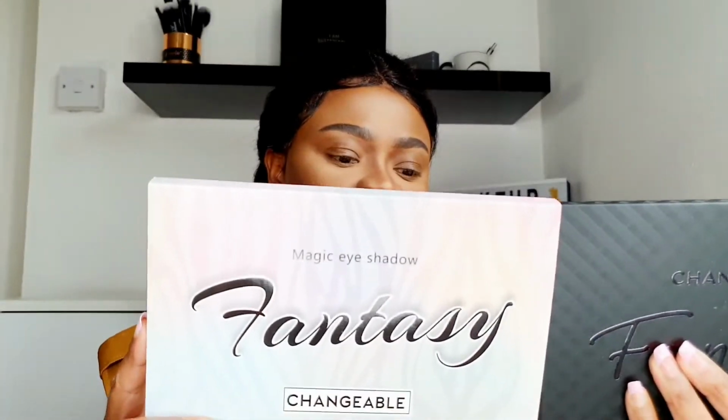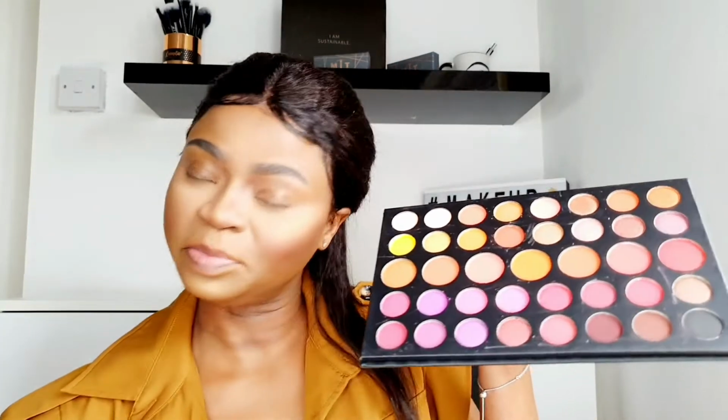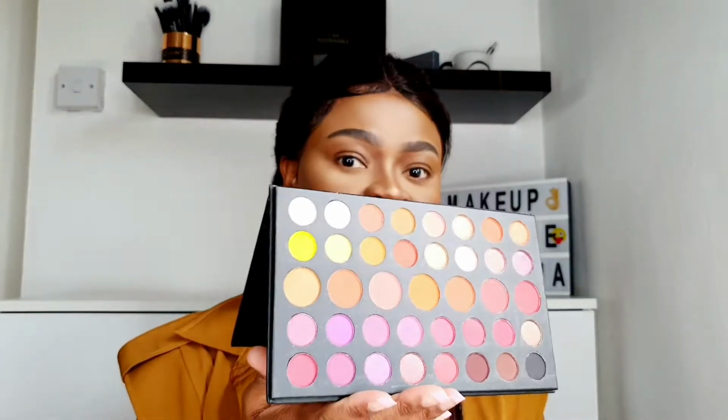In today's video, I have a new eyeshadow palette. This is Changeable Fantasy from Ucanbe. You must have seen something similar. It's like this. Not to waste time, just remove it. This is what I got from Ucanbe. This is the eyeshadow.